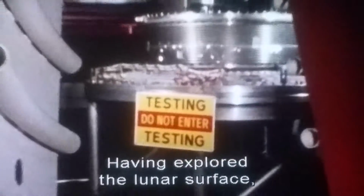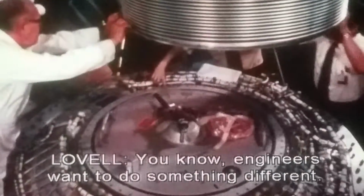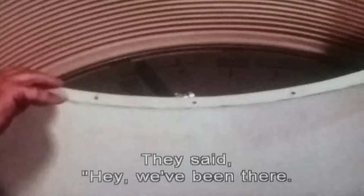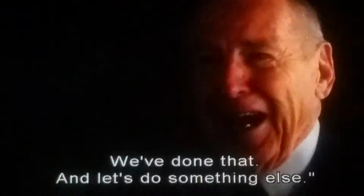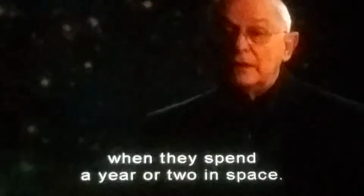Having explored the lunar surface, NASA shifts gears to learn to live long-term in space. You know, engineers want to do something different. So they said, hey, we've been there, we've done that, and let's do something else. We proved to ourselves that we can go somewhere and survive. So now the next step is going to be a much bigger one. If we're ever going to go to Mars, we've got to understand what happens to humans and machinery when they spend a year or two in space.